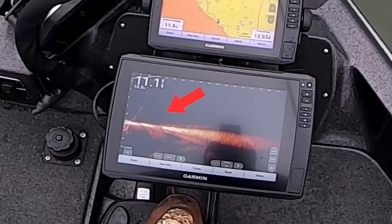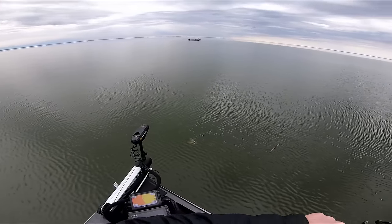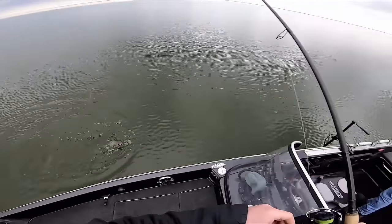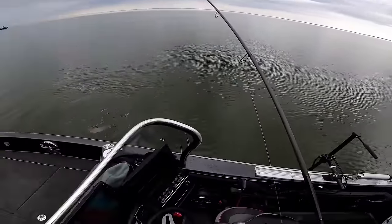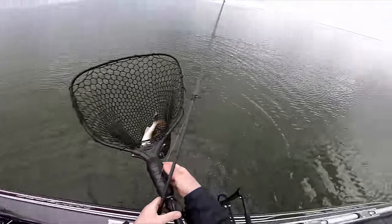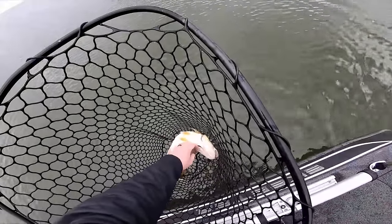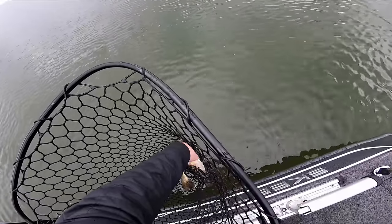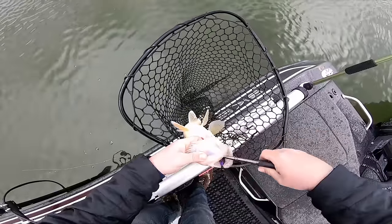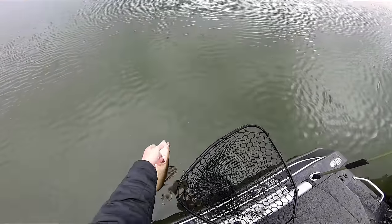Oh, he saw it. Yep. Right under the boat. Just a little guy. I don't want to boat flip him though. There we go. Not with this nice Dually breaker rod. Yeah, well, he wanted me to test the durability. There we go. Oh, 17 incher.